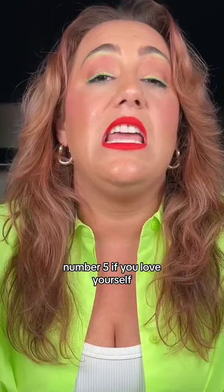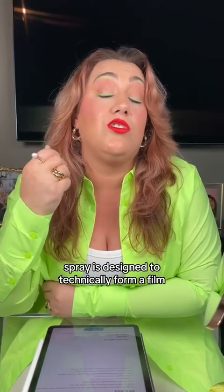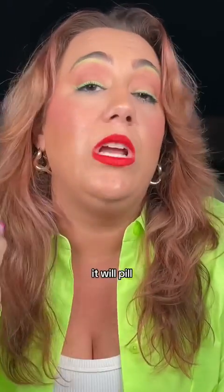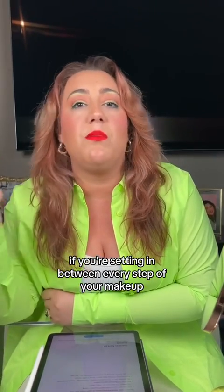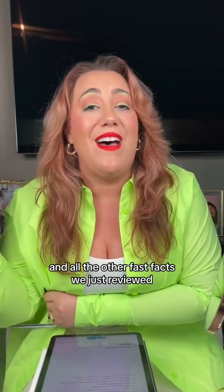Number 5, if you love yourself a good film-forming setting spray, it's designed to technically form a film. If you rub that film way too much, it will pill. If you're setting in between every step of your makeup, you're way more likely to pill depending on your skin type and all the other fast facts we just reviewed.